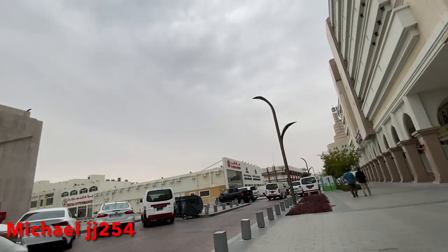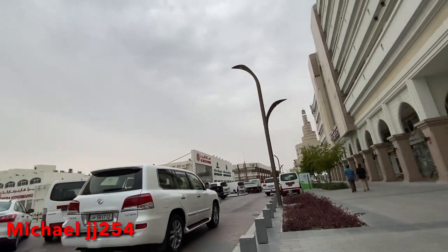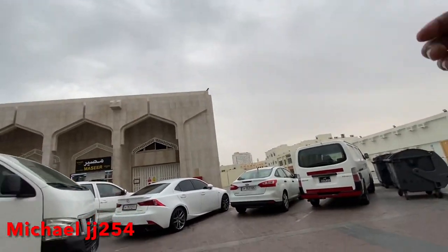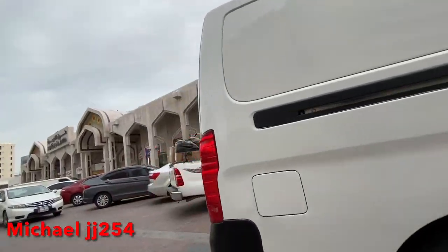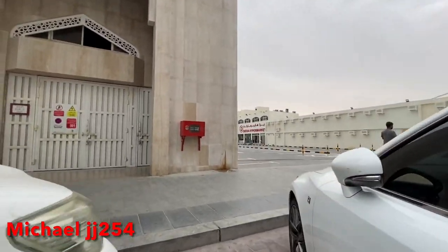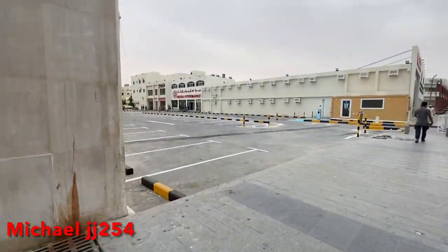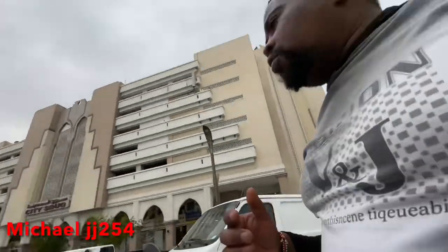Dira hypermarket is there. Where I want to go is the mosque on the other side over there. You remember I told you there is a mosque somewhere here. I want to take you around there so that you see how it looks. See the old mosque.